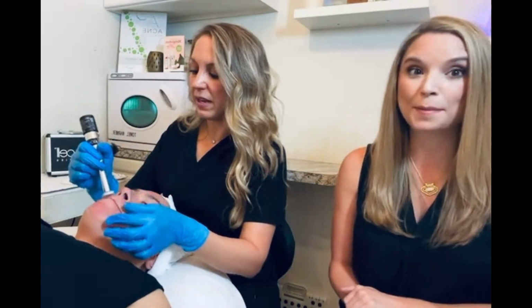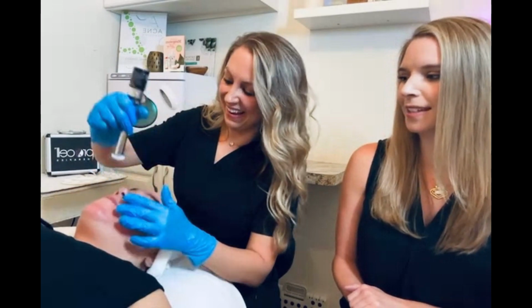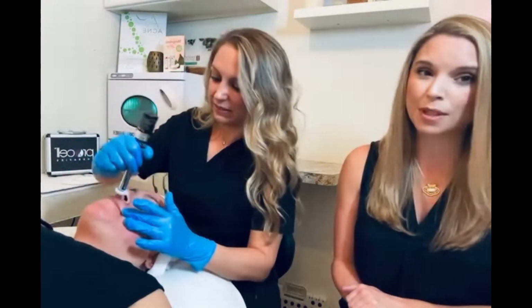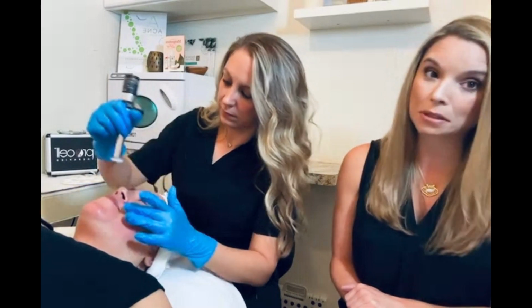Okay, so she's doing the lip. Oh man. How's that feeling? Oh gosh, you can do it. So obviously for most people, the lip is the most sensitive area of the face. Even when we're doing waxing on the lip.